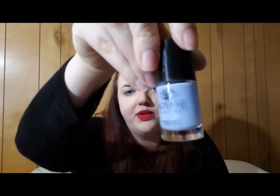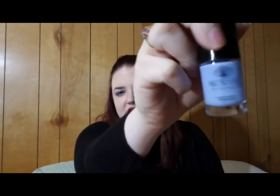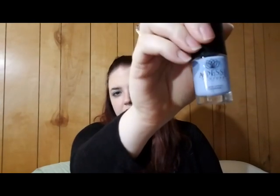See, now this color is like a purplish blue. It says, oh, Cabana Boy. But I'm trying to think of periwinkle. Is that the color? Yeah. It's kind of like that. I'm going to put it on one of my fingers. Probably should shake it up a little bit. And that's the last item.